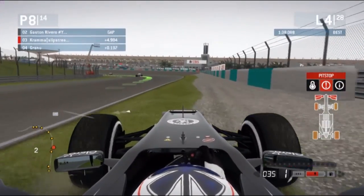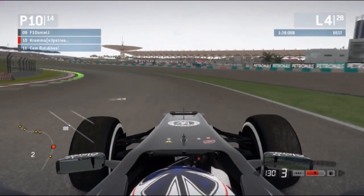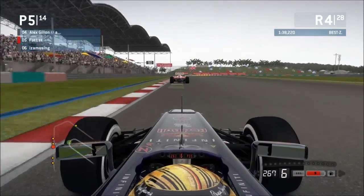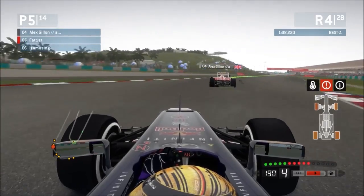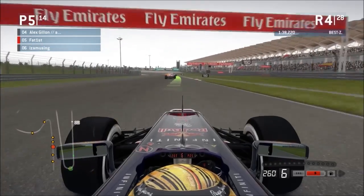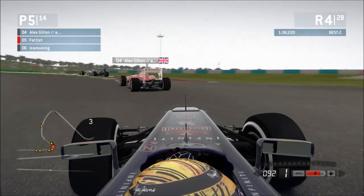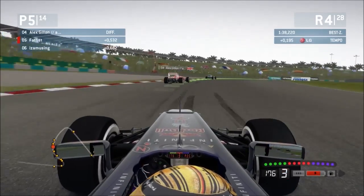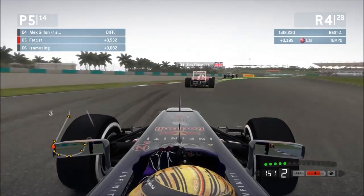And carnage at turn 4 as Kramma has a huge lag moment, gets off the track and gets some oversteer and ends up hitting Alex Gillen, I believe, or Alex Gillen hit him. Say it as you will, but the two cars coming into contact. Alex continues on. It doesn't appear that there's any damage to his Ferrari, but heavy damage to Kramma in the Sauber. He's definitely going to have to pit, and unfortunately he's going to have to do almost 2/3 of a lap with that damage to his car.